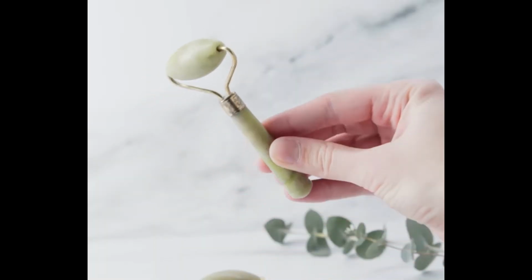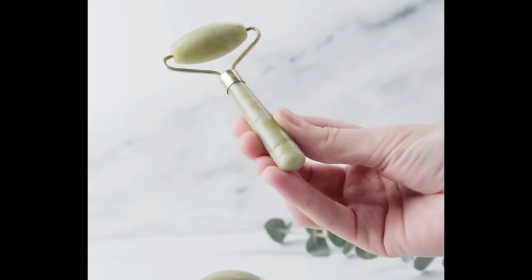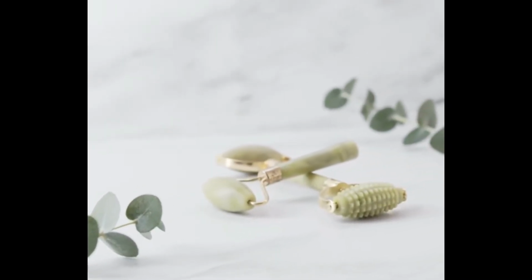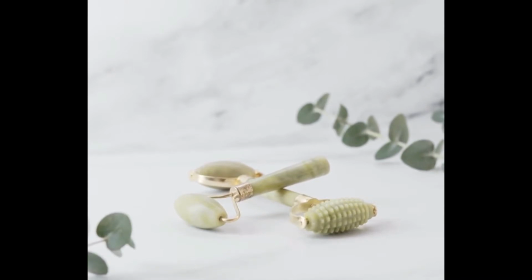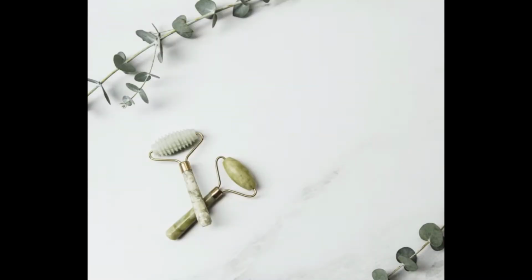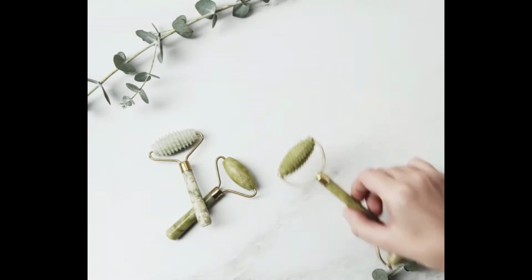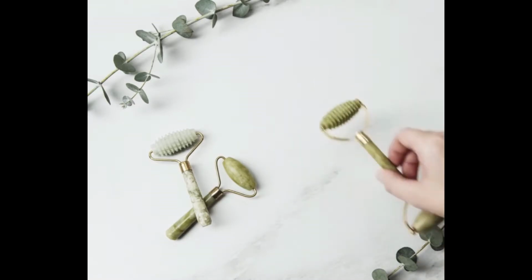It's very nice, and the name jade is basically applied to two ornamental stones in China and Central America, and these are the stones of nephrite and jadeite. These are very similar in structure and they're used in similar ways as well. Jade is a very beautiful stone.